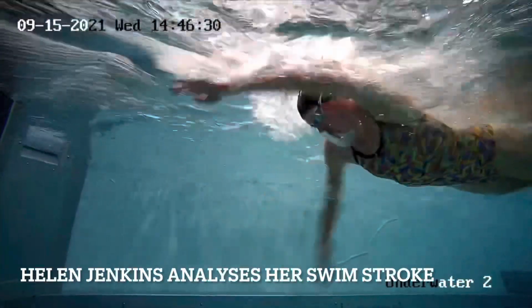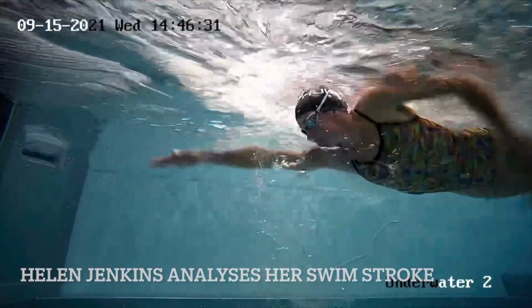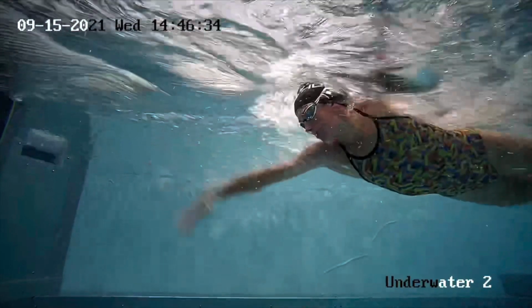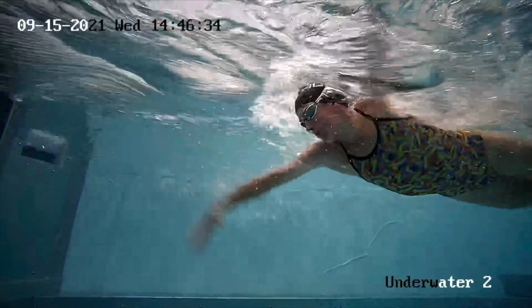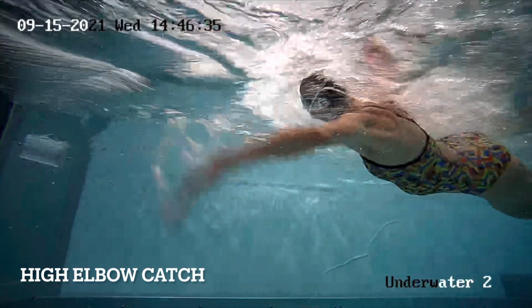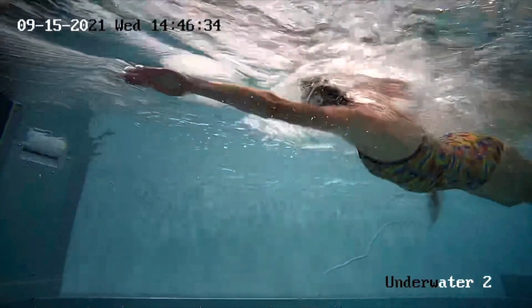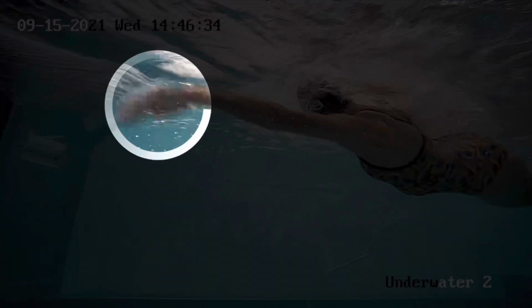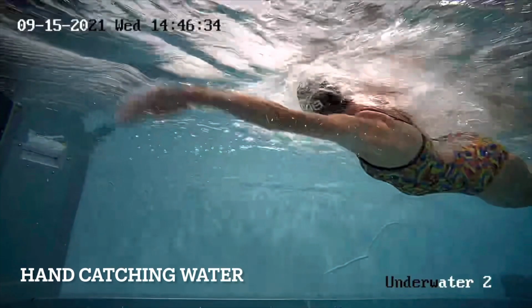Yes, it's looking okay. A high elbow there when I'm catching through, which is important. It's something I think about a lot when I'm swimming. So sort of this bit here, sort of catching there, and there you can see there, can't you? Yeah. Nice elbow. And I was going to ask about your hands there. You can just see your hands just catching the water right at the start there.